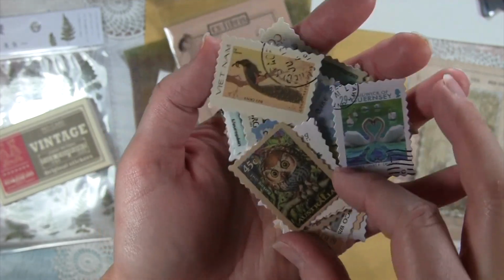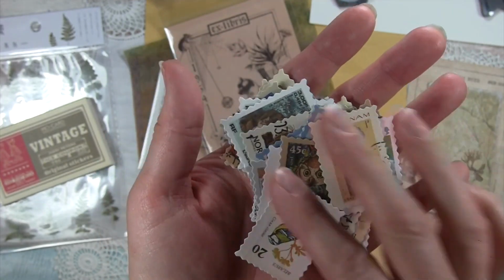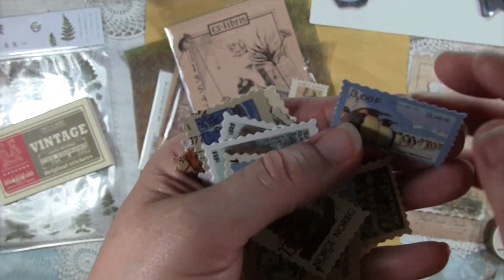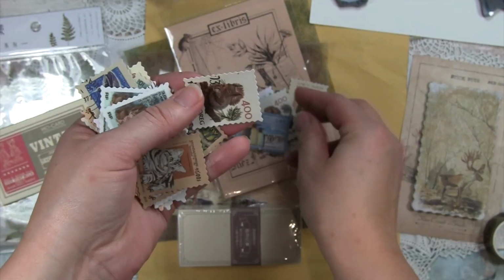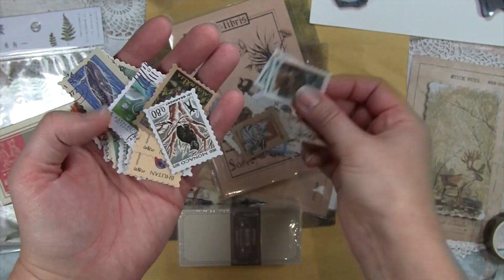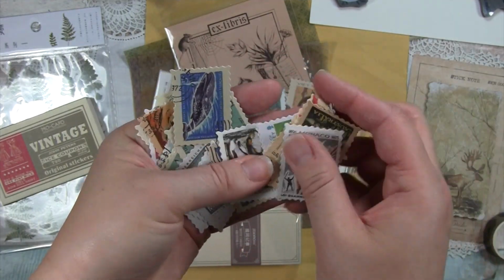This guy's kind of creepy, but really intense. The owl, I like that guy. Peacock. They're sticking. Oh, penguins! Oh my goodness. I am gonna hoard this one. I love penguins. And a cute squirrel. He's adorable. Oh, cats too. Ooh, love cats. So, even though we've had similar items in the past, I can use these.